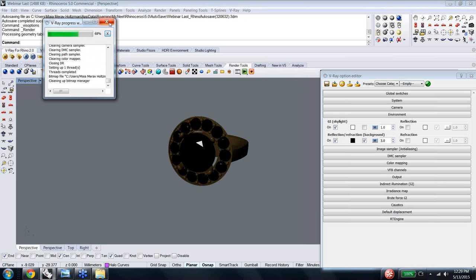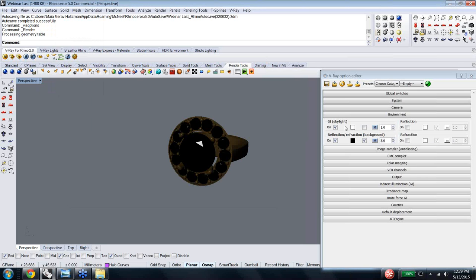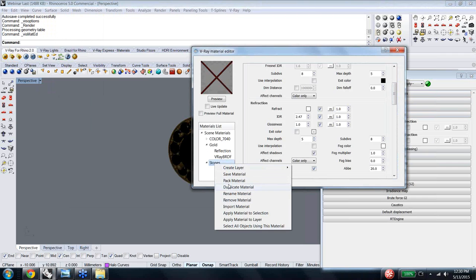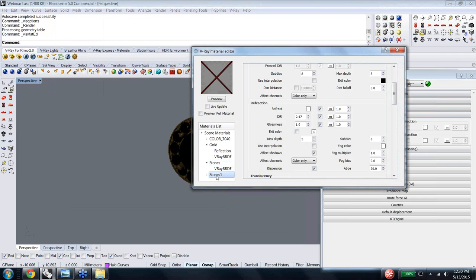The other thing to note is that, let's just go in here, sorry. If I wanted to go into my material editor and make a copy of the stones layer, I can duplicate that material. It's called stones one or whatever.